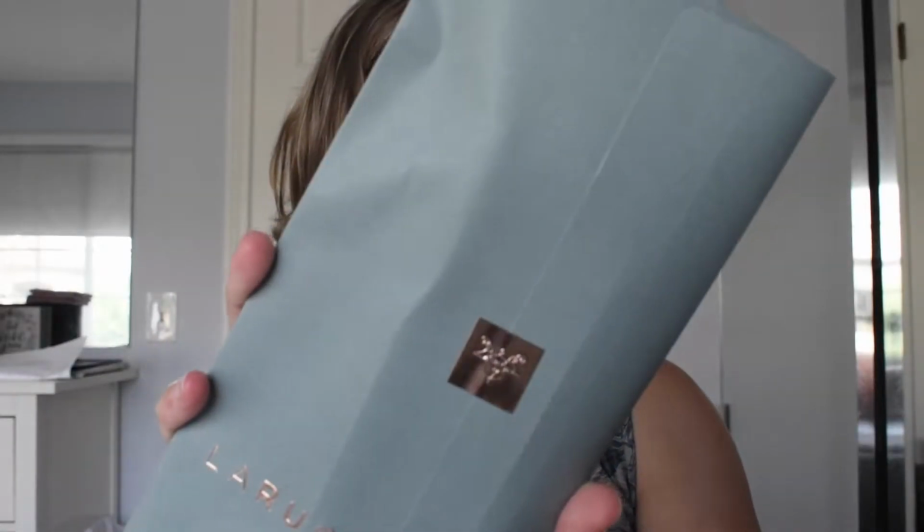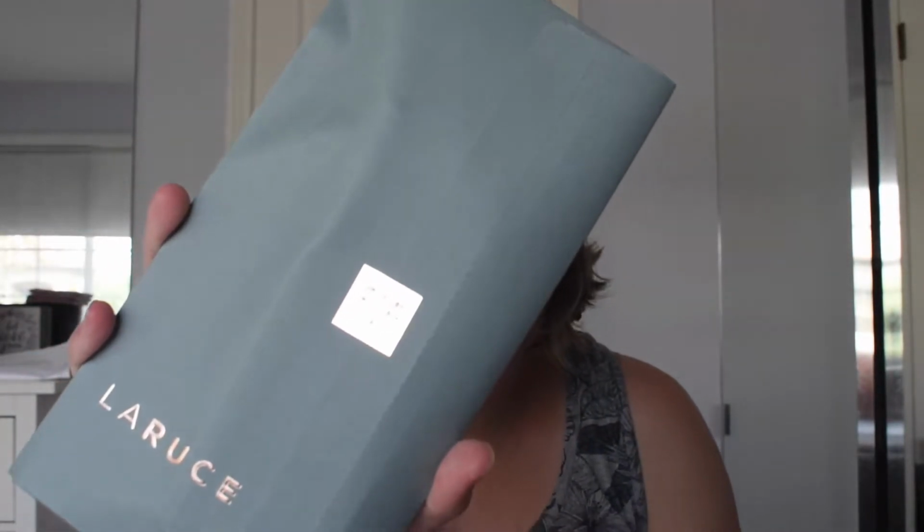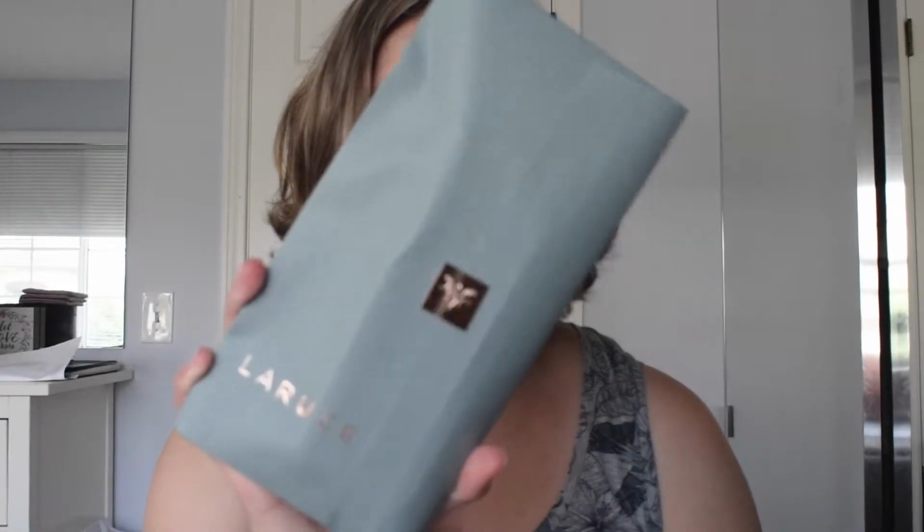So the first item that I pulled out of my bag is the LARUCE brush set, and I believe this is called the Essential Brush Set. This is one of the items that I picked, and I will insert a picture of the choices that I had, but out of all the choices, I believe this was the one that I thought was the best and that I would get the most use out of.